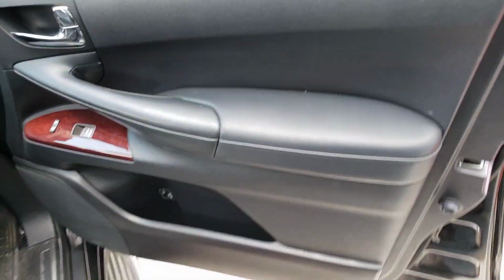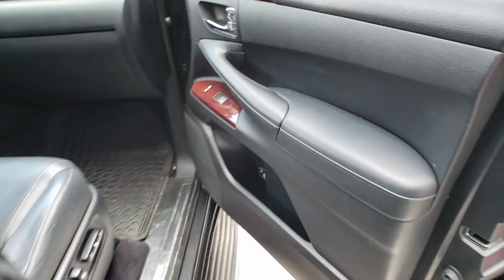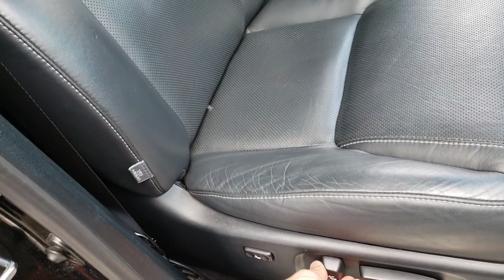Passenger door looks pretty good. I don't see any signs of wear and tear or issue. Passenger seat, I did test functions. They all seem to work just as they should. This seat looks pretty good. No major signs of wear and tear or any issues like that. Carpet looks good on the passenger side. Not ripped or stained.